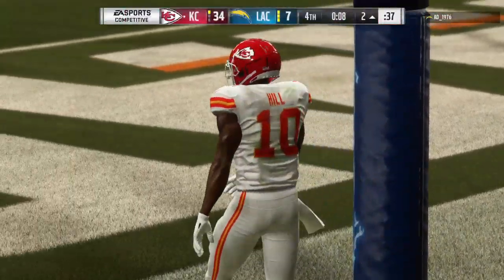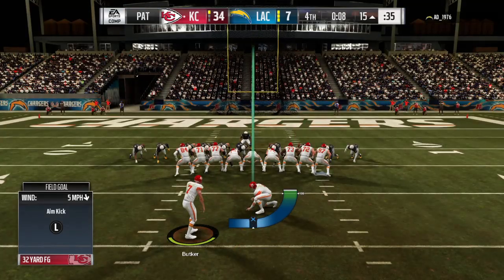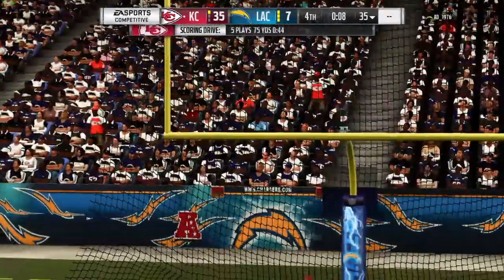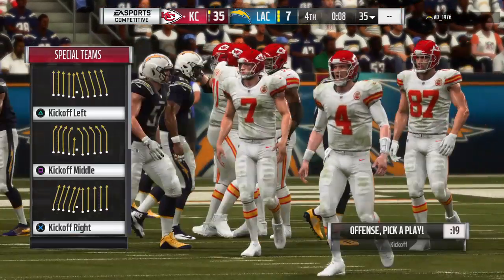Tyreek Hill, his 2nd touchdown of the afternoon. And the Chiefs add on to their lead. I tell you, Charles, you play to the final whistle, I get that, but there are a few folks that might not be too happy with that score late in the game with it already well in hand.